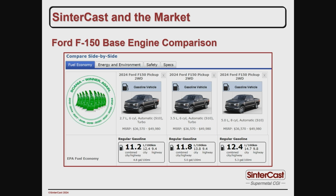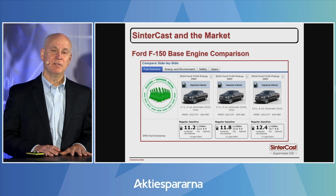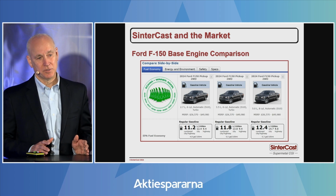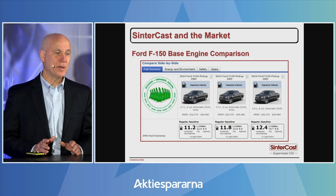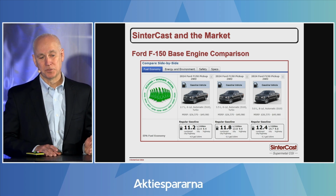It's the same thing for commercial vehicles. On commercial vehicles, we make the engines more fuel efficient. Scania recently won the Green Truck of the Year award here in Europe. In fact, they've won it in 9 of the last 14 years. And in the last 8 of those, it was with a SinterCast engine. Scania has said that their new engine is 8% more fuel efficient than the previous generation engine. And that's a part of our contribution.